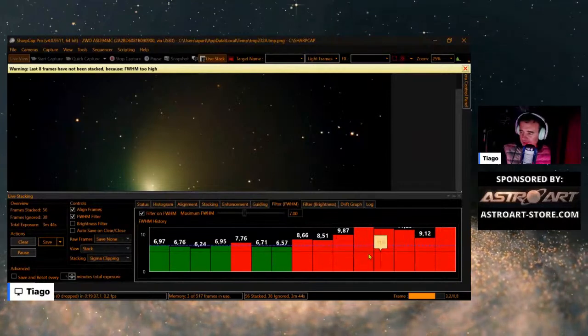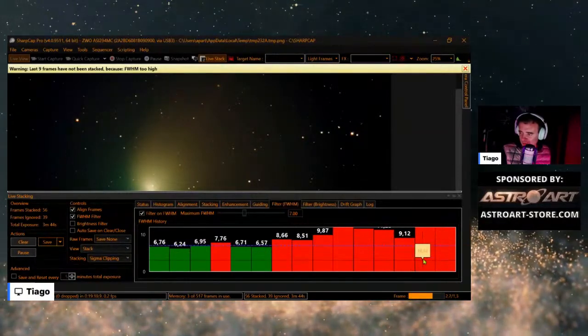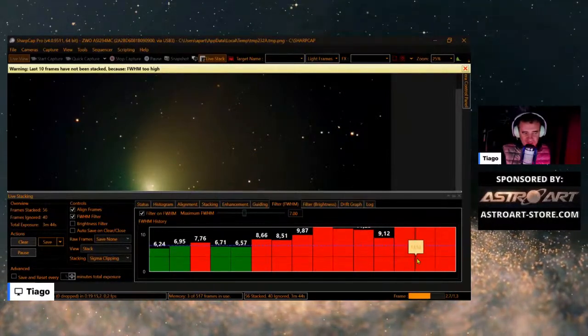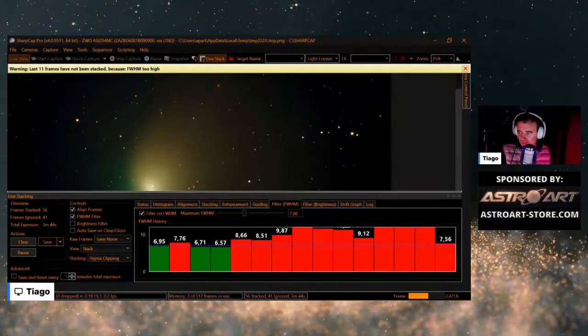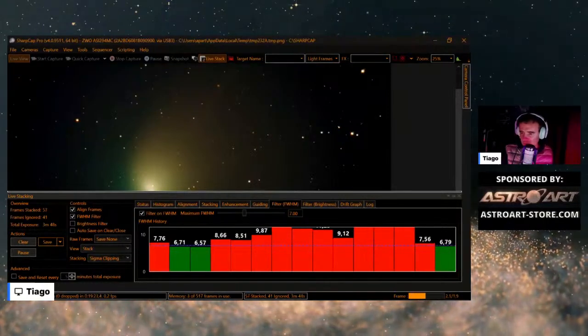This is super windy. This is why we see so many red bars here. These are the frames that are being rejected. It's the wind from the north. Very cold, the wind from the north.